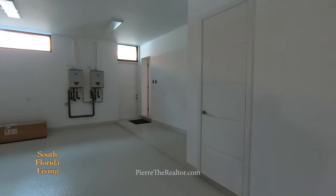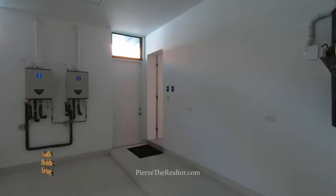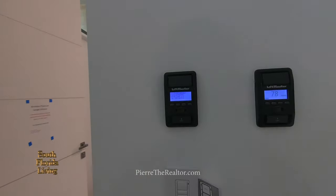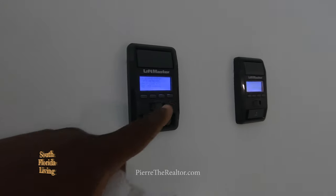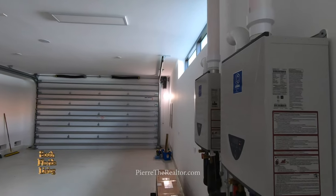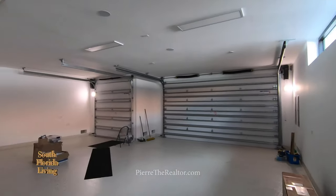This is beautiful. And this is a Lift Master with the digital screens. Most likely works with the app as well. Look at that. And they got the light sensor. See? It's got a light sensor, but also you can turn on and off the light with a button. Okay?